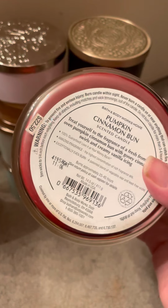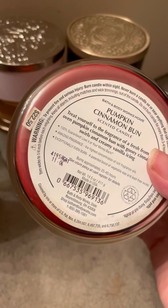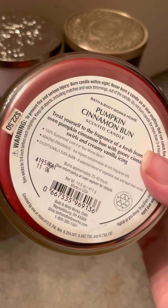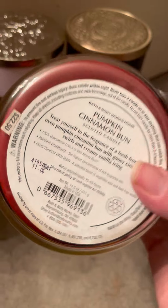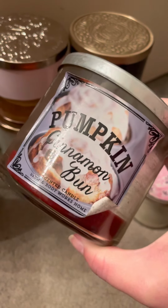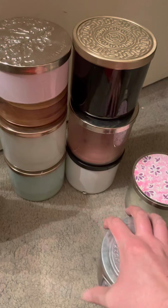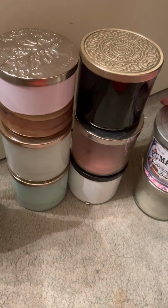Now, this candle does not smell like the pumpkin cinnamon bun that was just out. This one has a slight burnt note, but it's not as bad as the salted pretzel milkshake burnt note. So, I think I might have one of these left, but I might have sold it. Obviously, I liked it well enough. This is probably at least the second one I've used up. I would probably get it again. Well, I don't know. I kind of like this year's version better. I'm not sure. I probably would get it again.